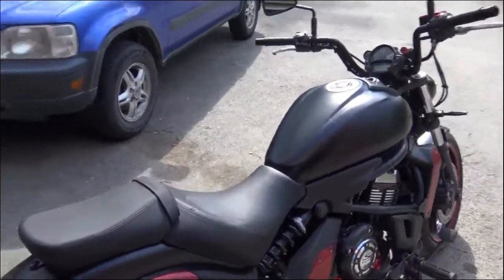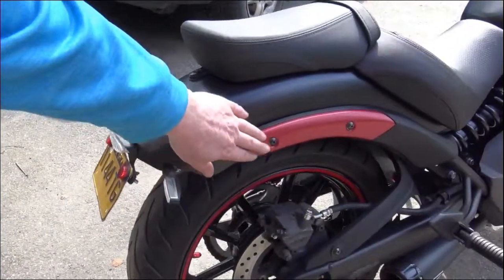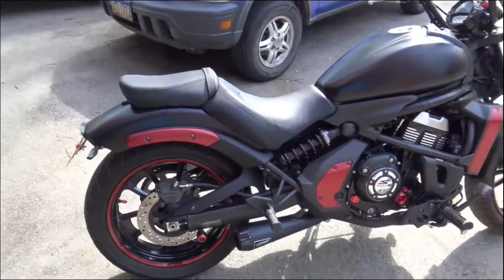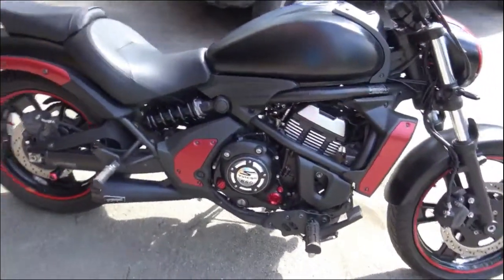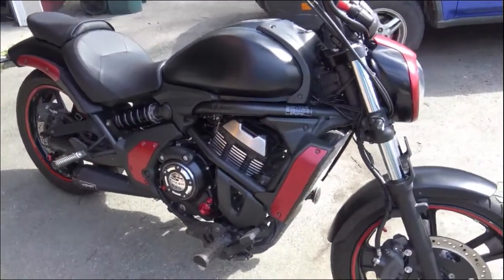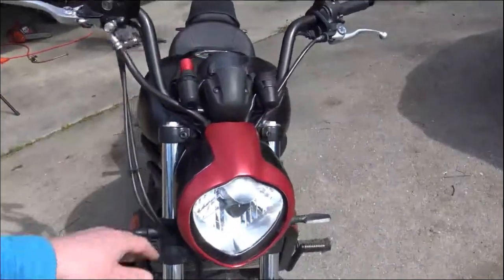So I will say we have red, so you can see some red accents. That's all vinyl, right? So I took those parts off, prepped them up, and then wrapped them in vinyl. I had a lot of different plans for vinyl, but as it turns out, vinyl is much more difficult to work with than it appears on YouTube. So I did wrap some parts of it. You can see the headlamp wrapped in vinyl.